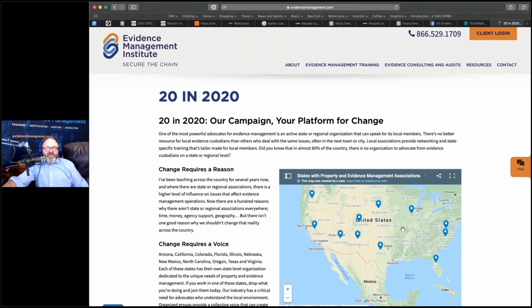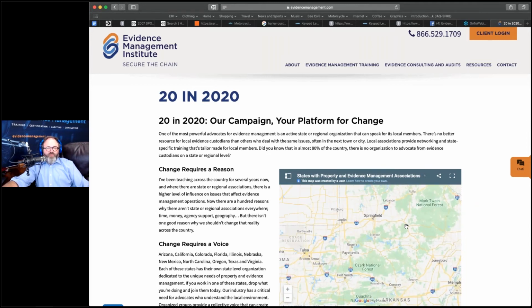Missouri is the latest state to formally start a property and evidence association. They had been meeting for a while, and we were able to partner with them in a very tiny way and help them get started. But that's really, I believe, the most important investment we can make in evidence, as far as changing the culture and getting effective, lasting change built into evidence management: state associations. I know that Minnesota just revived their association. They already had an existing association, it went dormant. They're reviving that, and they're going to bring back a property and evidence state association in Illinois. And that is really important work that's being done.